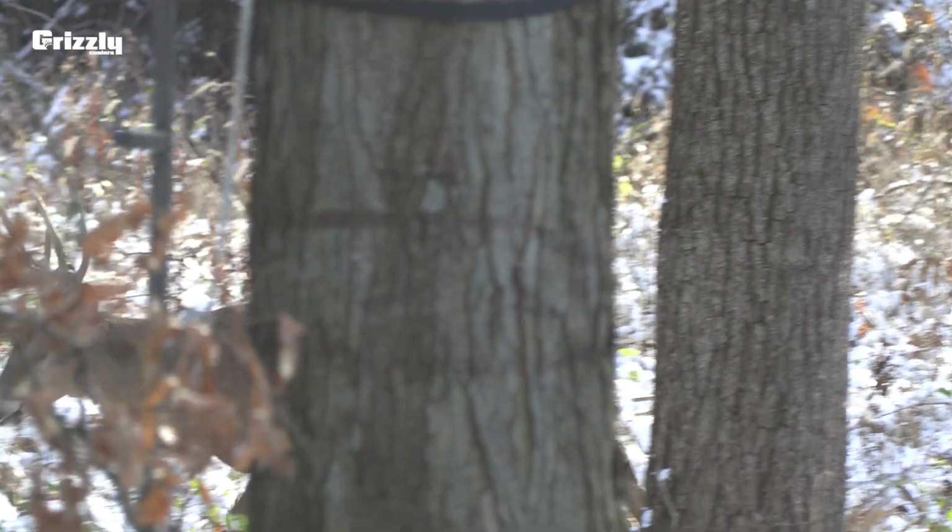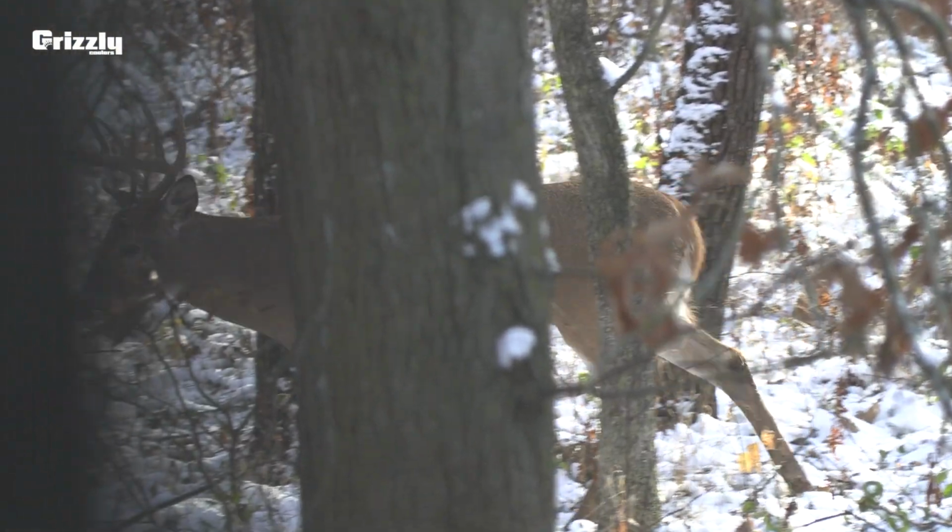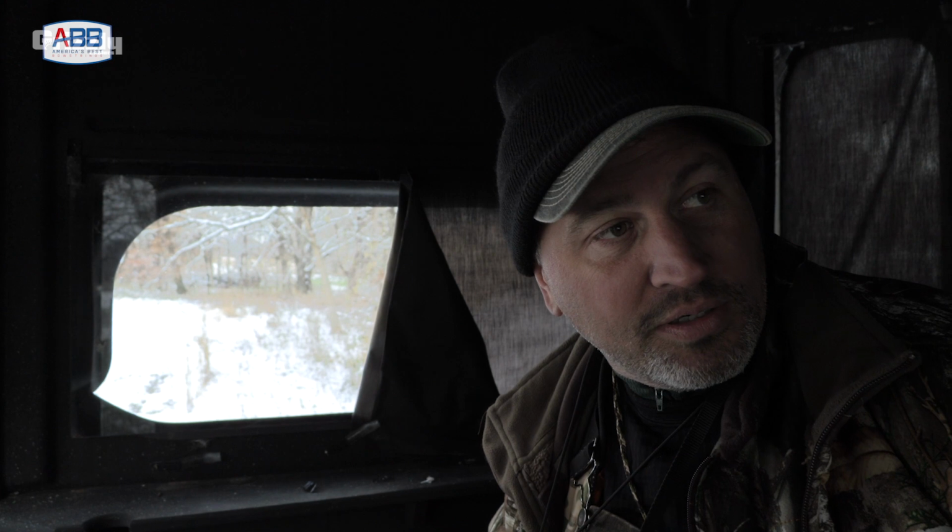So now we just seen that 10 that we seen the same night we saw the buck with the black stripe behind his ear there. Oh, here comes another buck. Hang on.